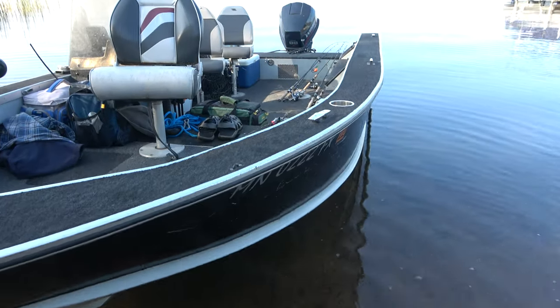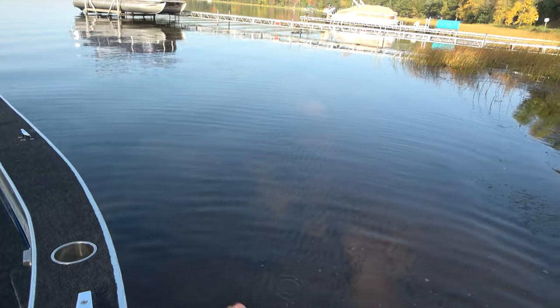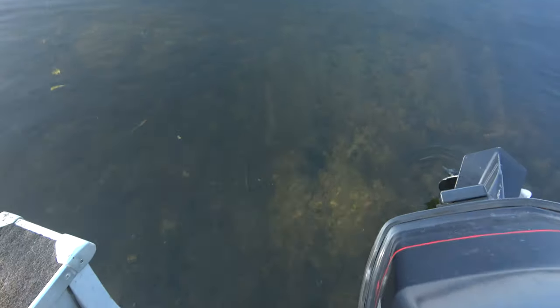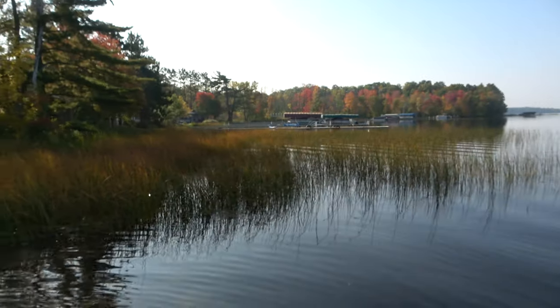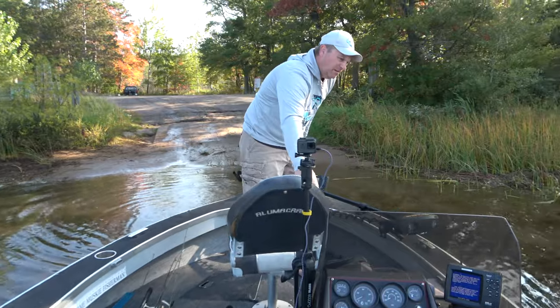We're at the back of the boat, just a little bit. It does drop off right at the back. Alright, get in. Yeah, shove us off. Much better off the back. Nice deep hole. Nice clear water. I love these tall reeds like that. The northern and musky hang in those. Cool, we are off.